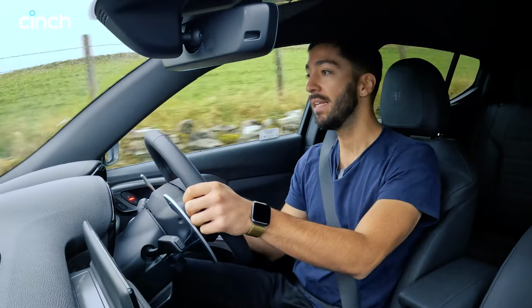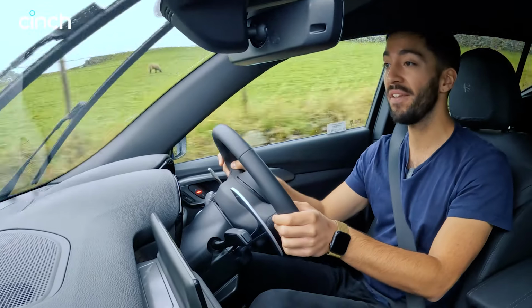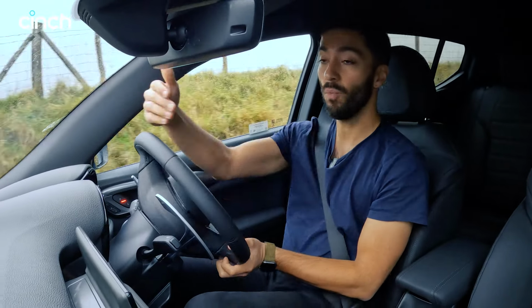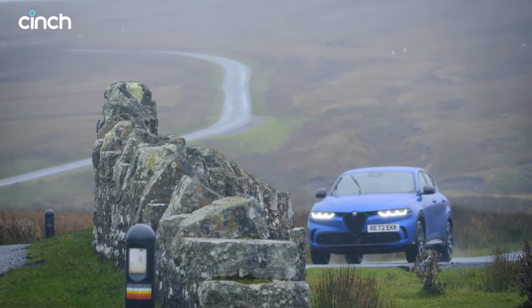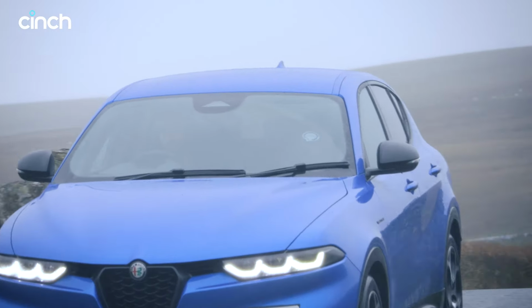which is very impressive. Some of that, I don't doubt, is down to the fact that this is the only 50-50 split weight distribution car in this class. That means its weight is split front and rear evenly. That's an amazing feat for a car that's basically a small SUV.